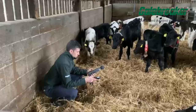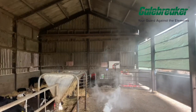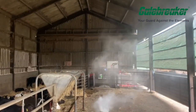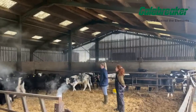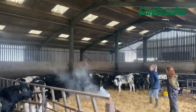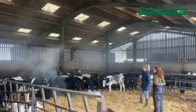Secondly, a range of different measurements are taken, including wind speed, light levels, temperature, relative humidity and ammonia. We are aiming for fresh air but not a draft. So air should be delivered at 0.2 meters per second at calf height. At 0.2 meters per second, this is fresh air. At 0.12, this is still air. And at 0.3 or above, this is a draft.